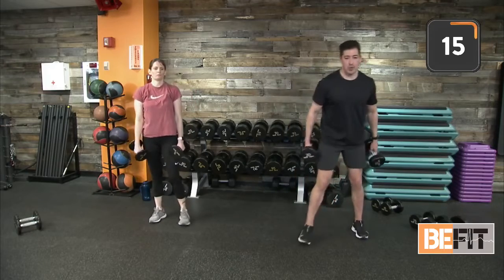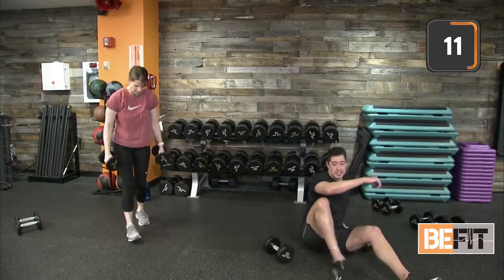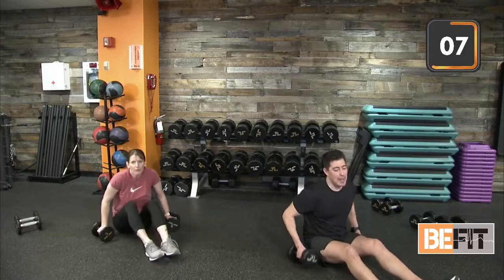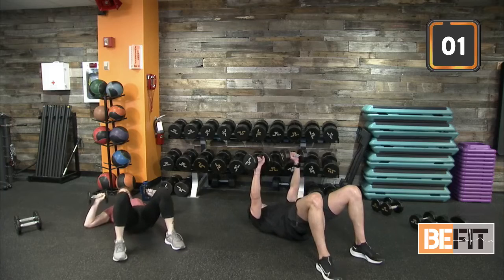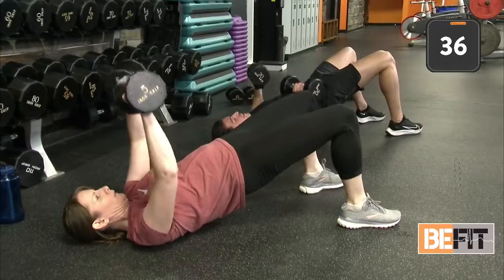We are dropping to the floor here with our chest press. So we're going to take a nice seat. You can stick with the same dumbbells or scale up depending on your fitness level. We're going to recline back, feet shoulder width apart, into that glute bridge. We are up in 3, 2, 1. All right, team, 40 seconds of work here into our chest press.